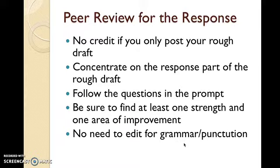And finally, there is no need for you to edit for grammar or punctuation. I often have students asking me, well, should I not? I think you could comment on word choice a little bit, and you could also comment if the grammar and punctuation is impeding your understanding. You could comment on that and just tell the student that in general they need to work on writing more clearly and paying more attention to editing for this. But you don't have to go through and point out the errors and edit for that.